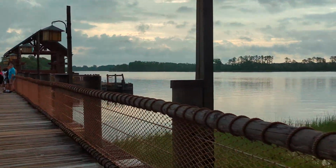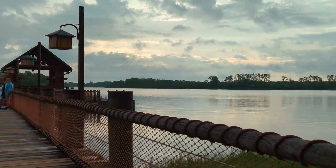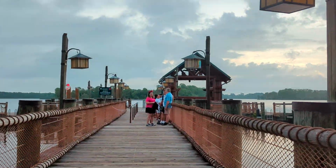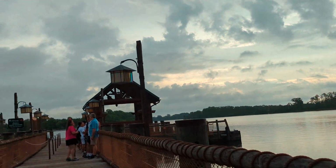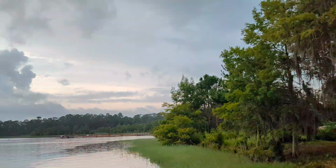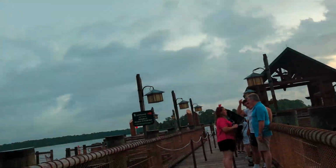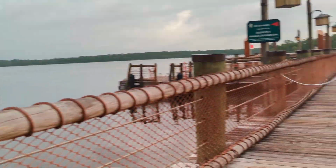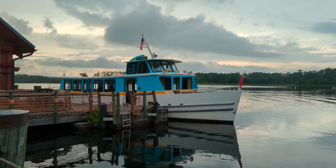Pretty. And then here's where you get the boat to go to Magic Kingdom. All right, here is our boat.